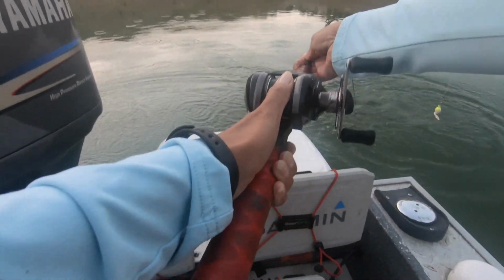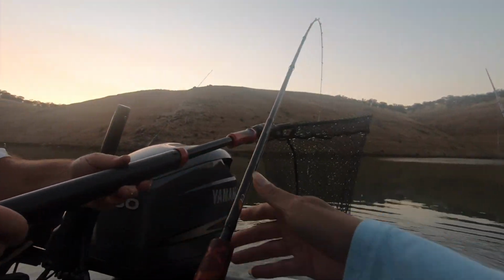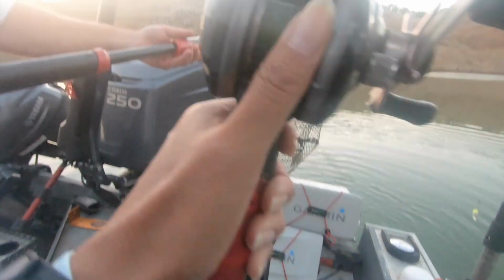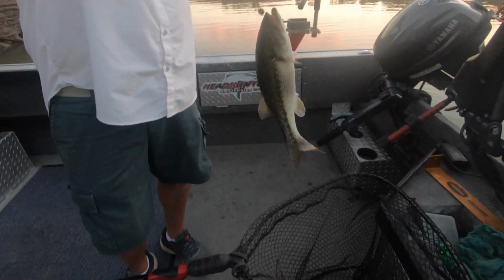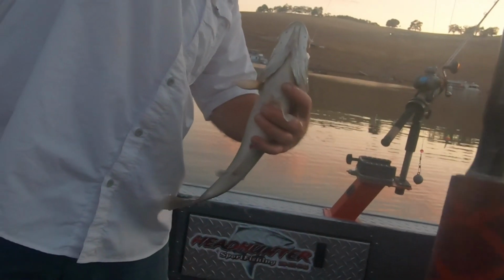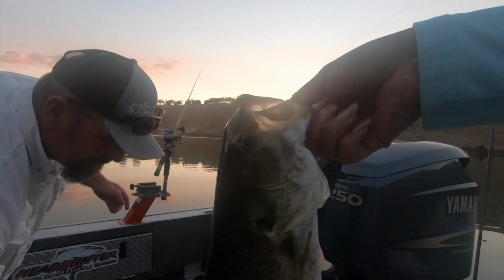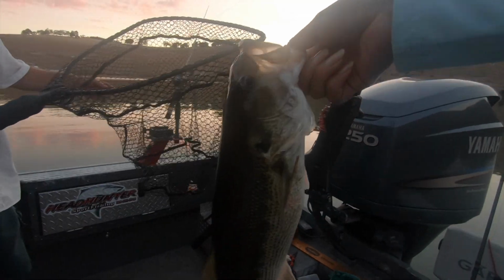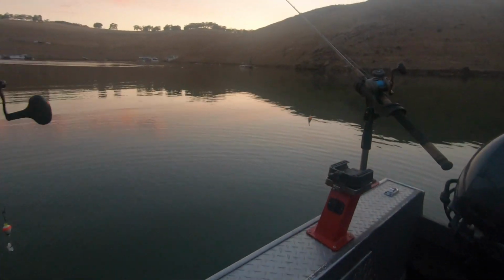Oh, it's a bass. Is it really? Yep. Well, I haven't caught a bass in a while. What the heck? That's too funny. See, sometimes I catch catfish when I'm targeting bass, but I've never gotten bass by targeting catfish. All right, wrong species.